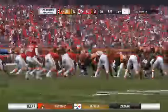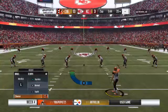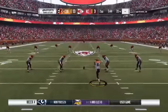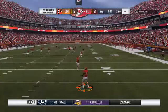And his kick is indeed good. And they will stretch their lead to 10 now at 13-3. No problems in the field goal department so far. He's 2 for 2. Pretty reliable here in this game, isn't he? And to me, that bodes well for them. If they need him late in the game, his confidence should be sky high.